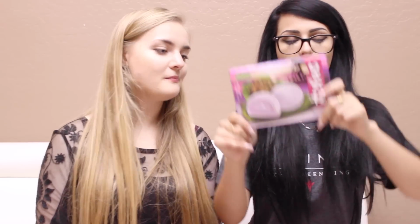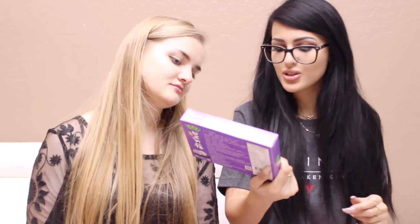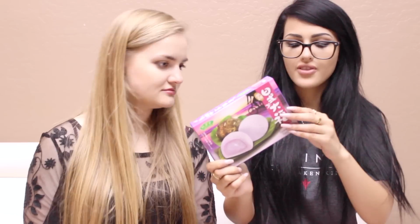Next thing we are going to try is Japanese style taro mochi. I've never had mochi that's not ice cream. So let's try this. I've had taro ice cream. It's a tuber. It's a tuber, like a potato, like a root.